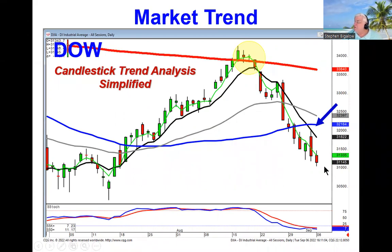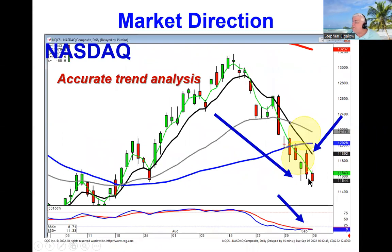As long as you're below the T-line, you're in a downtrend. We're in the oversold area, but there's still not been any signs yet of any bullish sentiment coming into this market. That doesn't necessarily mean there won't be bounces up to the T-line, but again, until they close above the T-line, they can touch the T-line, but as long as you're trading below the T-line, you're still in a downtrend.